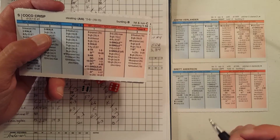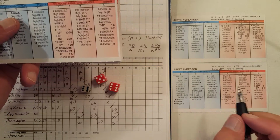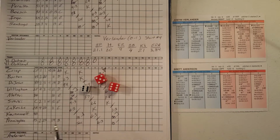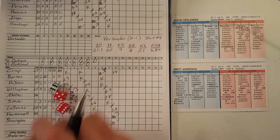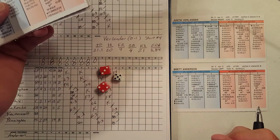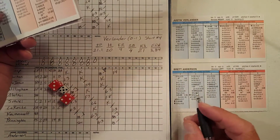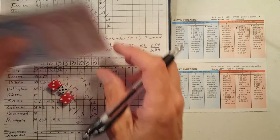Top of the order, Coco Crisp, the speedster, a 6-11. Versus the left-hander. Fly ball to right field, C. Runners have to hold. Good fortune there for Detroit. Didn't get the fly ball. 2 down. Runners at first and third. Derek Barton. 5-7 versus a left-hander, and he strikes him out. It's a good thing, because another hit or walk, and Verlander would have to come out.